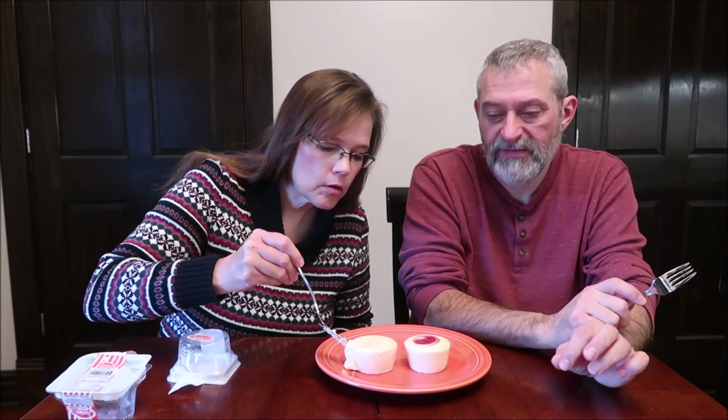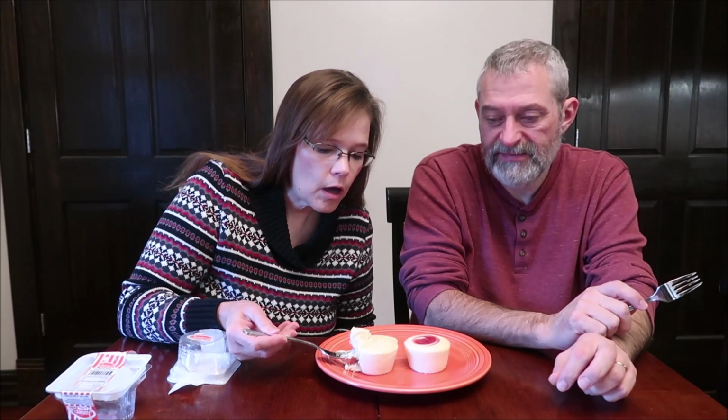So maybe this is a different Junior's from the restaurant you're thinking about. I don't know. One thing that's weird is there's no graham cracker or crumb base. Oh, no, there's not. You're right. It's just the cheesecake, and it's one of these crumbly cheesecakes too.